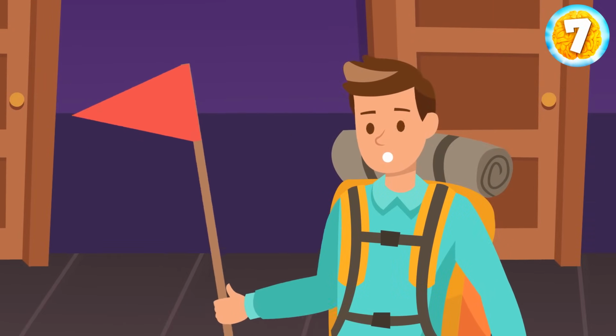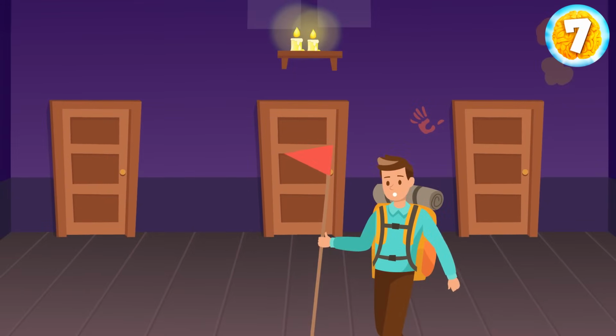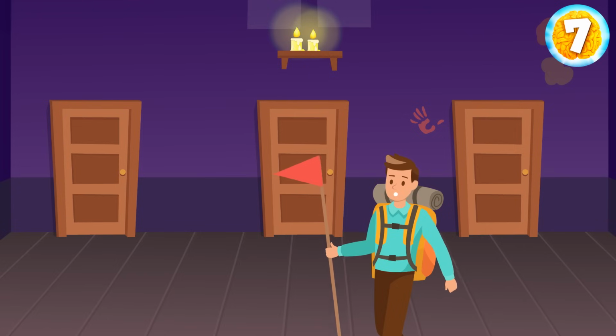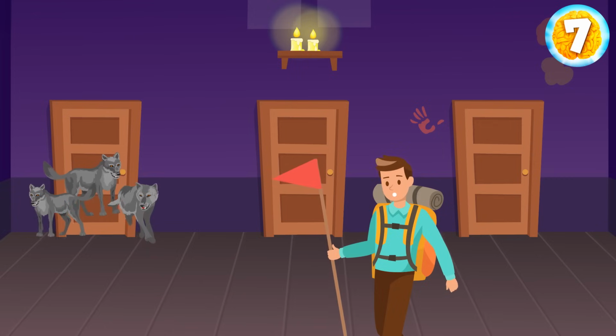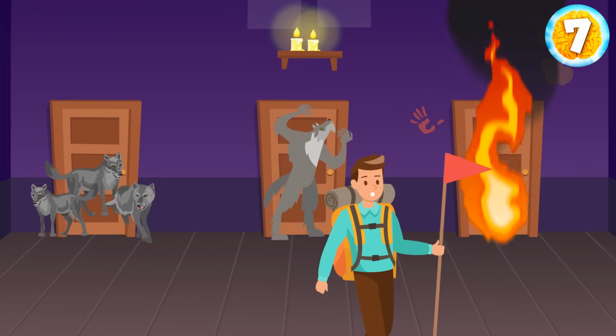Oh no! After that, Michael found himself in a room with 3 doors. The voice told him that only one of those doors led to freedom. Behind the first door, there were starving wolves. The second door hid a furious werewolf. And behind the third door, there was a huge, raging campfire. Which door is safe?